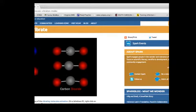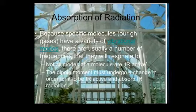You can see this top one, it's the two oxygens on the outside oscillating back and forth. The middle one, the carbon, is oscillating as well. And then in this bottom one, it's kind of an up and down type oscillation. All three of those types of vibration have different resonant frequencies, and so carbon dioxide will actually absorb three different wavelengths in a resonance way. Water, the same idea. Methane has even more vibrational modes, as they're called.